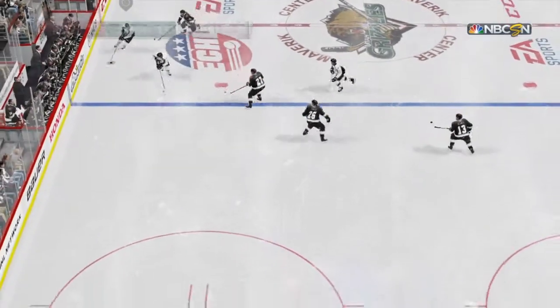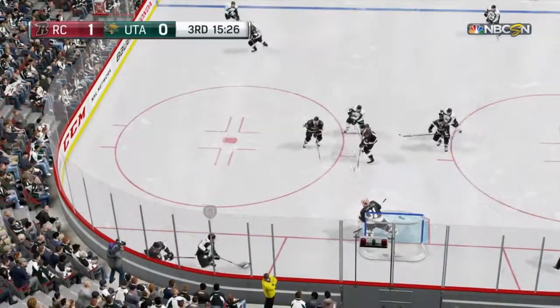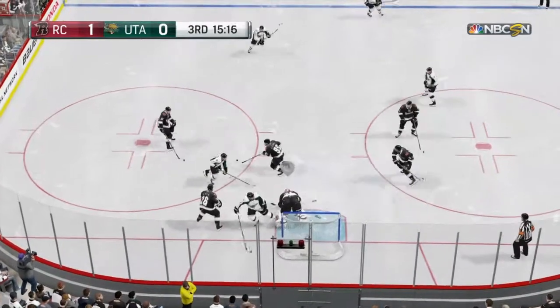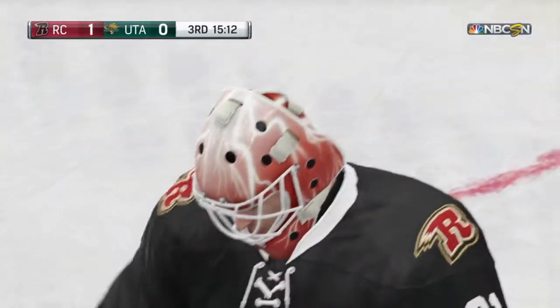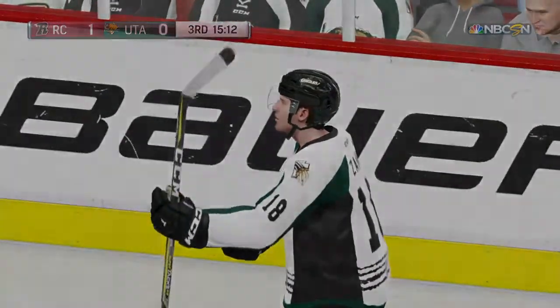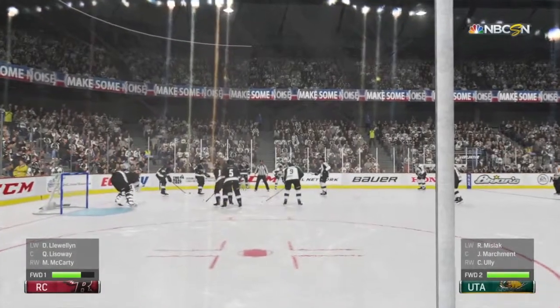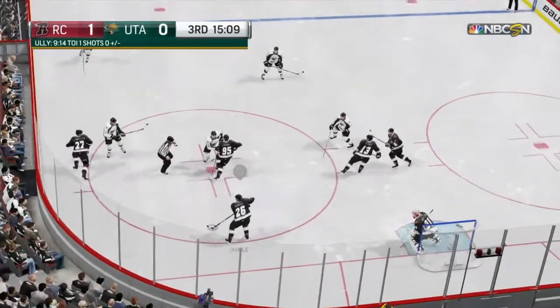And they take that neutral zone faceoff. Assisted by number 26. Through the corner. Time of the goal, 4 minutes, 1 second. He hangs on and gets the whistle. A little under 5 minutes skated here in the third. Nice face-off work.